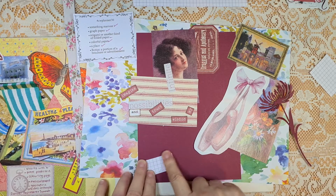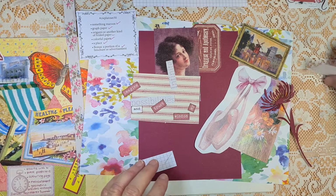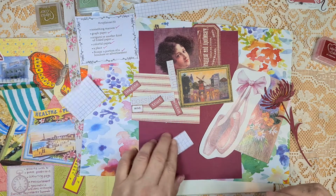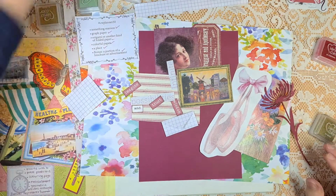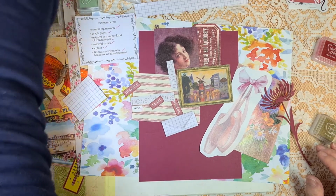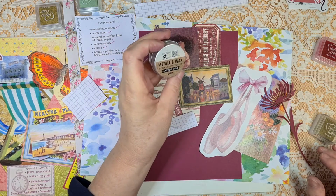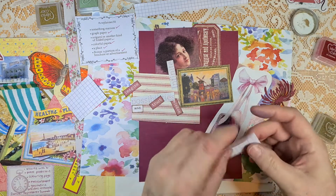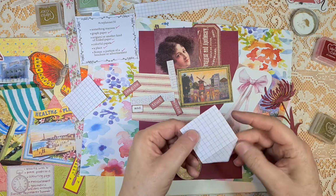Okay, we've got a little envelope folded with graph paper. It's quite cute, and I'm going to ink it. Actually, let's give it a bit of importance. Antique gold. Let's do this. Because you know how you get, sometimes you get gilt-edged envelopes like this.